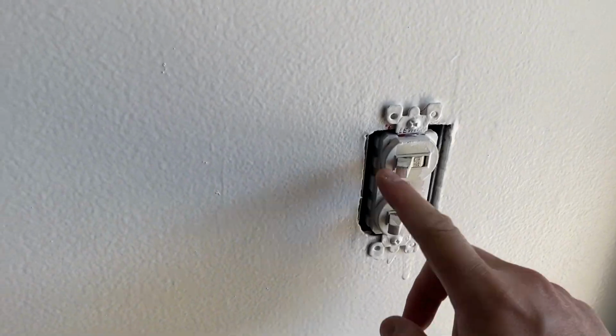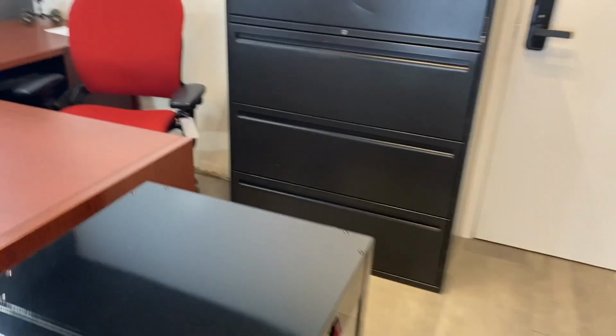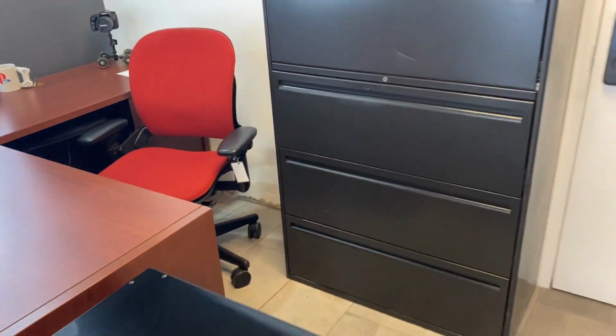I think I'll put the covers on today. So I wanted to show you guys what we picked up from last week. Got this file cabinet from an office liquidation spot.